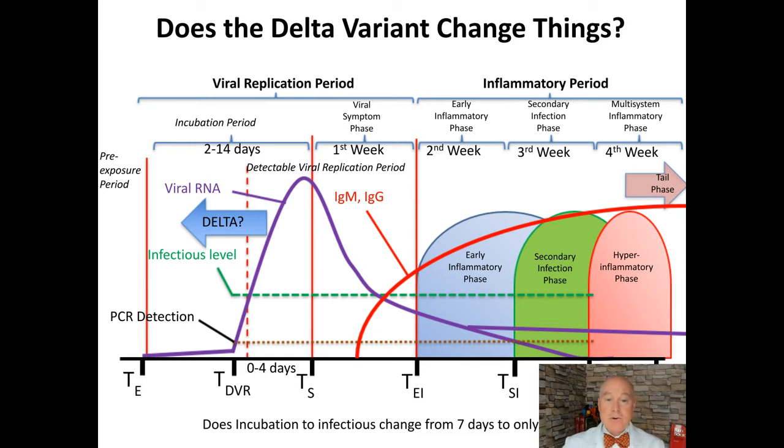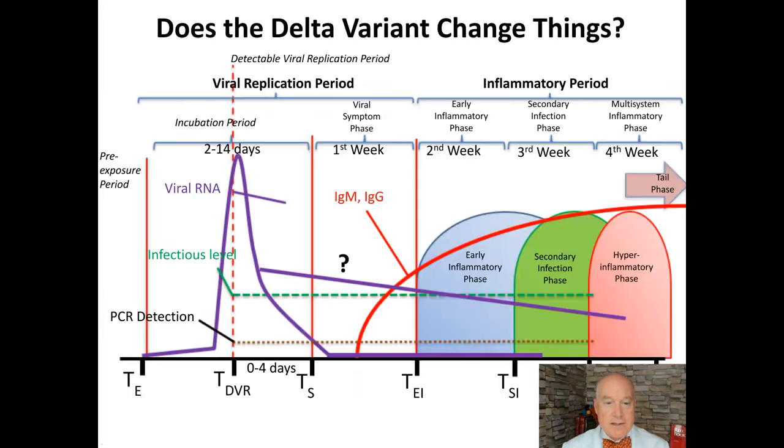We also suspect that this upslope is shorter. It looks like that first test, when you get it back, you have much higher levels. So there's a steeper slope. There is a shift to the left. So let's shift and see what that now looks like. This does actually change things. So does the Delta variant change things?